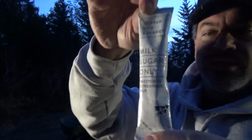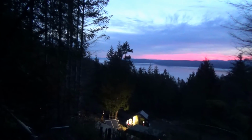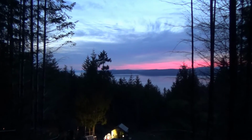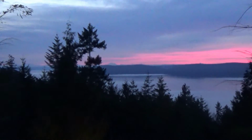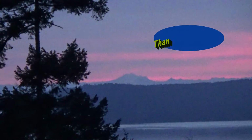Anyhow, I don't know if this will pick up. It's pretty dark out. It's Copper Cow Creamer. Wow, check out this sunrise this morning. I love it when you get that glow from behind the mountains. Well, we'll see if my camera is good enough to pick up that mountain in the low light. It looks so cool, that silhouette with the sun behind it.